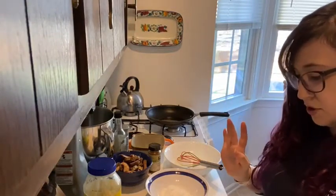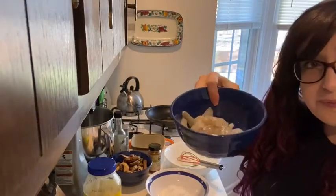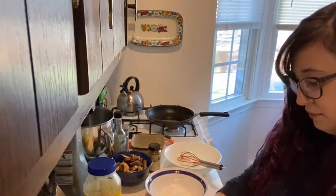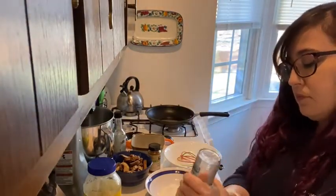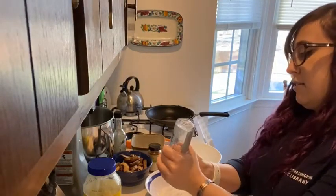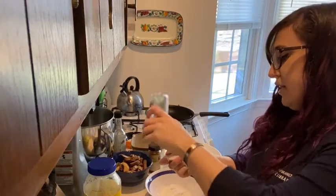The first thing that we're going to do is season the shrimp. I already have my shrimp thawed and peeled with about 1.5 teaspoons of salt, and then just set it aside. I'm going to get my tongs out. Come on, open up. Okay, I'm just trying not to have salt flying everywhere.